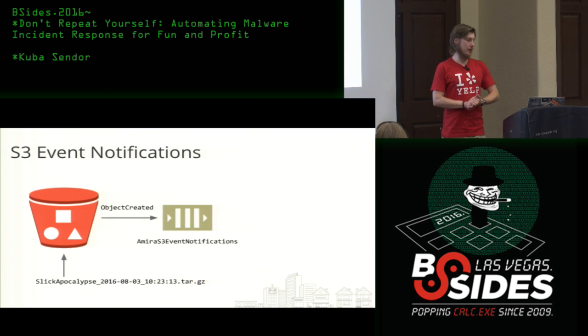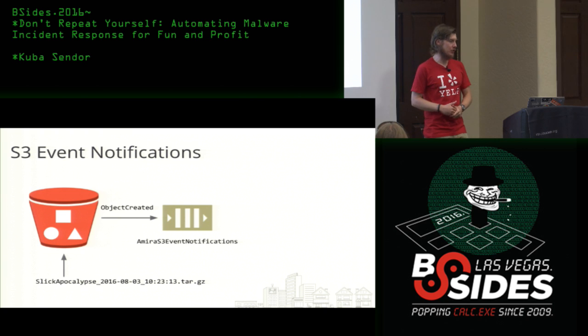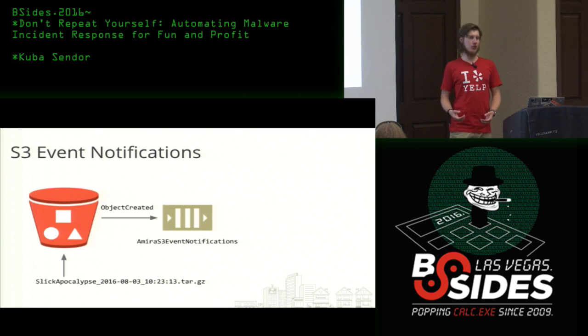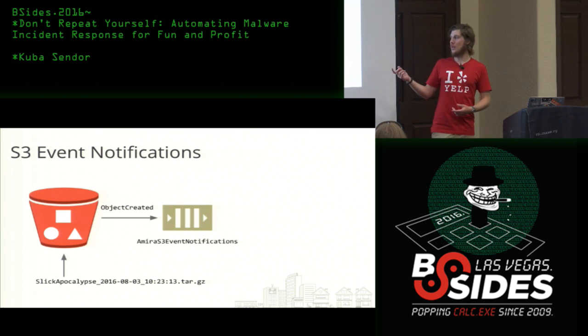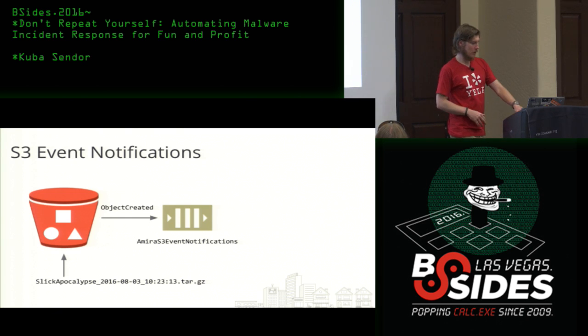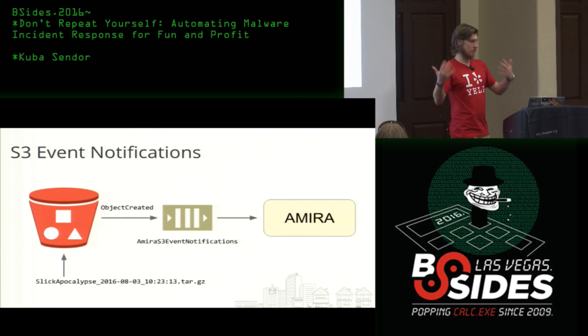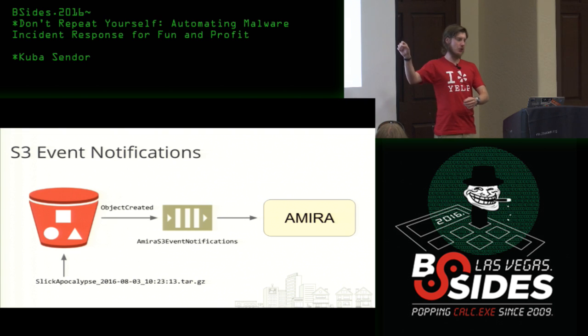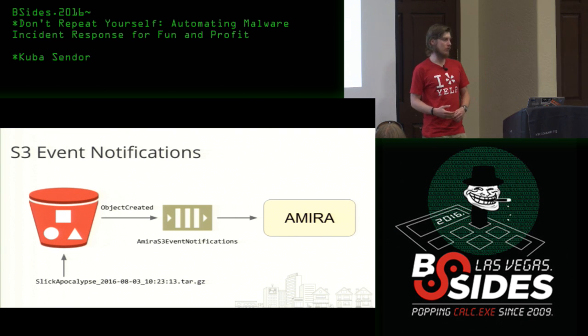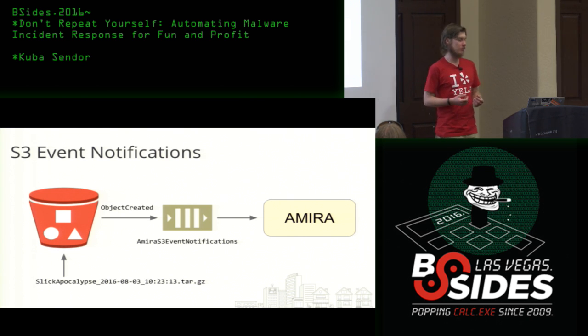This is based on a thing called S3 event notifications. We have configured this S3 bucket to send a notification to an SQS queue whenever there is a new object in this bucket. This SQS queue is called, here on the slide, Amira S3 event notifications. So whenever a new object is created, a notification will be sent to this queue. Amira will periodically check for new messages in the SQS queue, and upon receiving a new one, it will fetch the related OSX Collector output file from the S3 bucket.